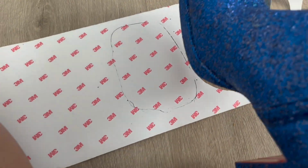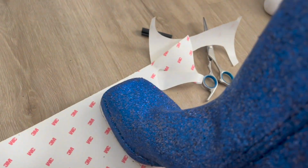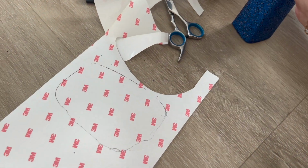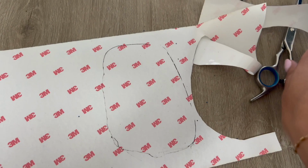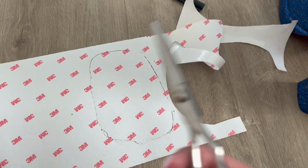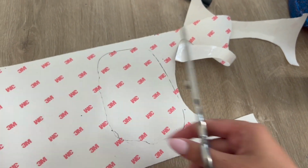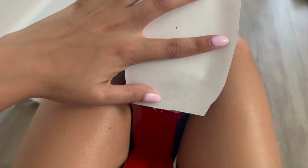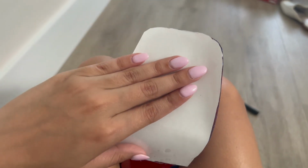You pretty much just trace out the part of the boot, or shoe, I guess, that you want to seal and cover. And then you really just cut it out and put it on like a sticker. And that's pretty much what it is. I know some people get worried that this might make the boot a little bit slippery or hard to walk in, but I really don't have that issue at all.